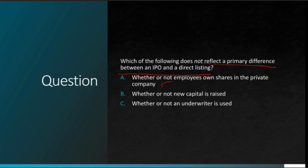If the employees own the share, they can choose either way to go public. Both option B and C are incorrect because in the direct listing, only existing shares are offered and new capital is not raised. An IPO requires an underwriter, but for direct listing, there is no need for an underwriter.